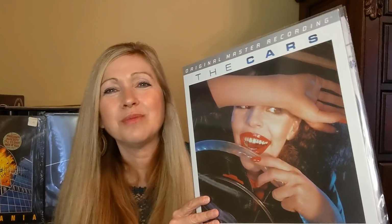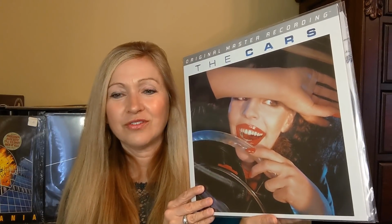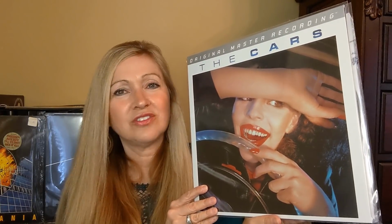Okay, so at number 10. Now, a lot of y'all would say, no, this is like alternative wave, different. I call this a classic rock album. The Cars, and this is the Mobile Fidelity original master recording version of their debut album. Killer sounding record. It just is so amazing, you guys. The guitars of My Best Friend's Girl, just what I needed. So killer on here. Moving in stereo will blow your mind. So good. This is an incredible sounding version.